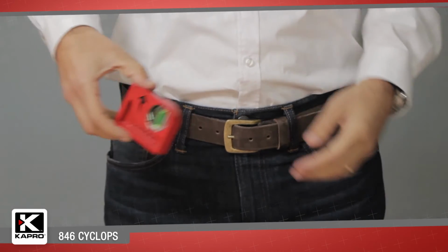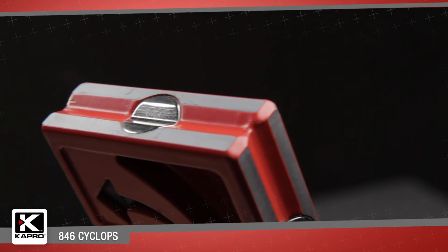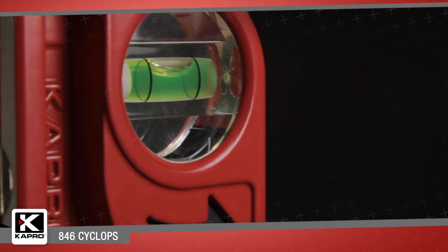Accurate, convenient, innovative, the 846 CYCLOPS is with you wherever you go on the worksite.